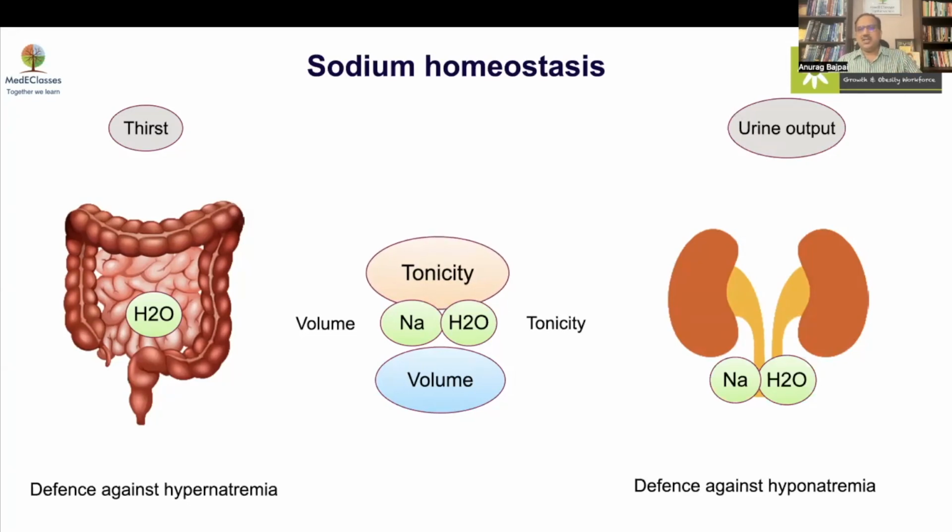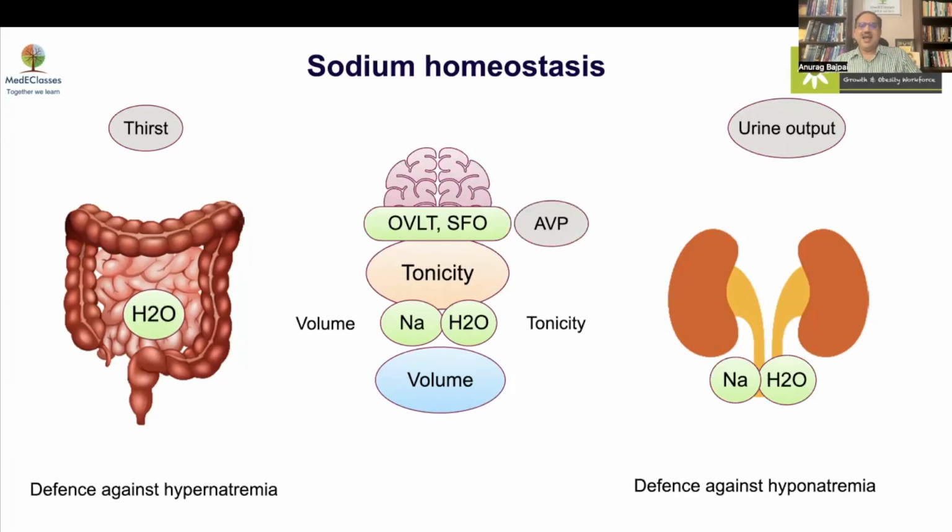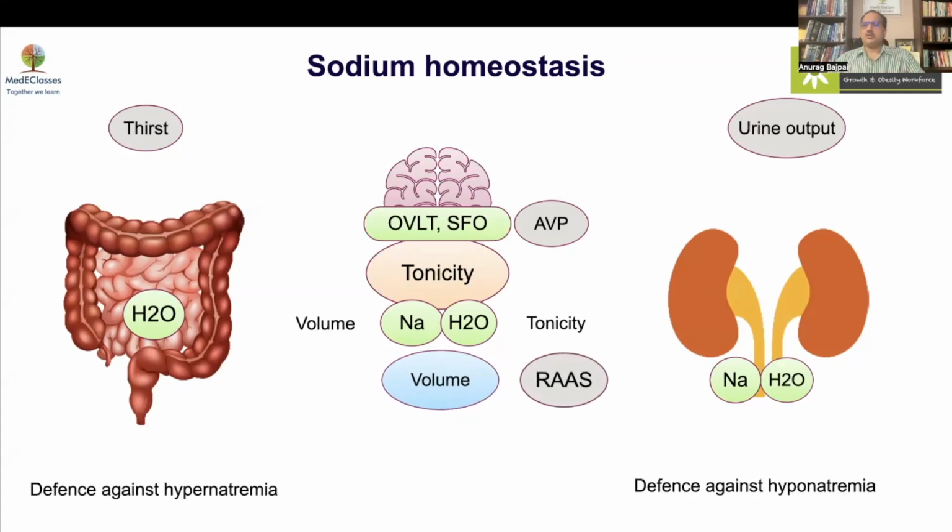As soon as the tone increases, even by 1%, your extra blood-brain barrier areas like OVLT and subfornical organ will become activated, and they will produce the stimulus for AVP production from the hypothalamus and posterior pituitary. The AVP will cause concentration of urine, and therefore free water goes up and the sodium level will again come down.